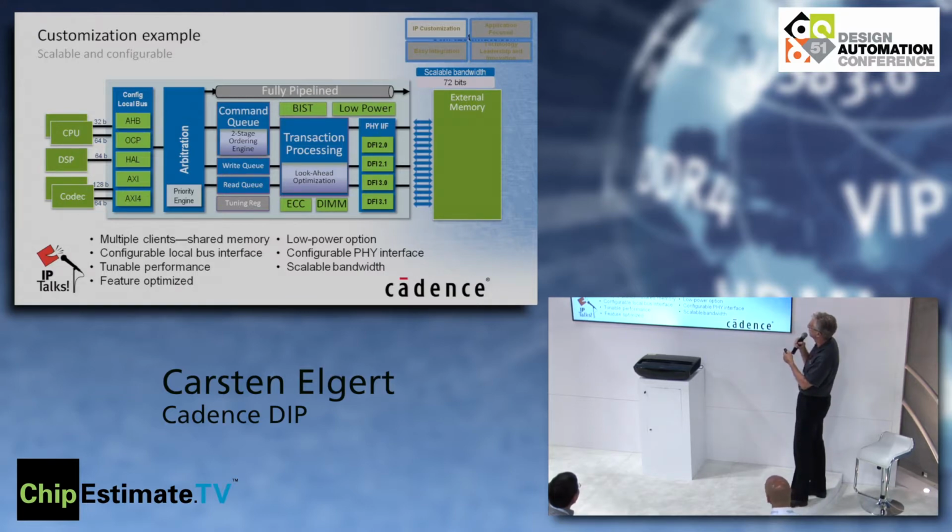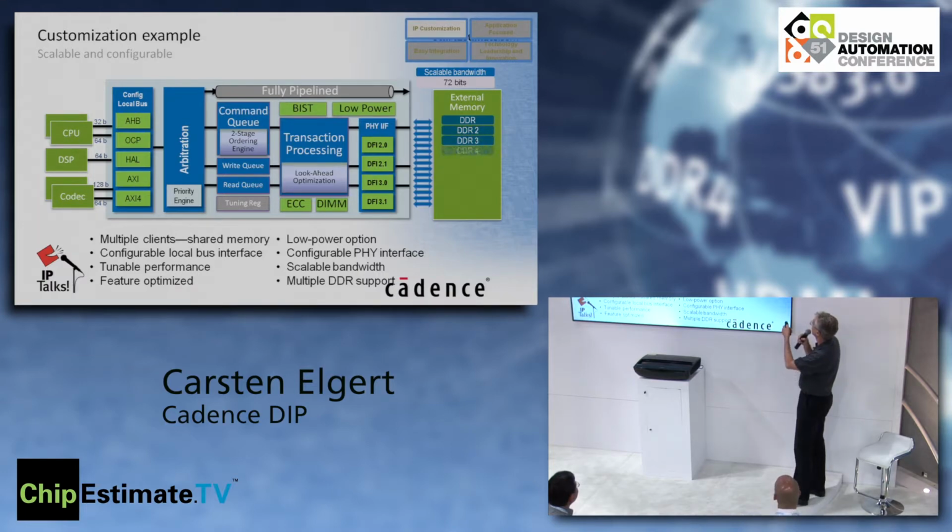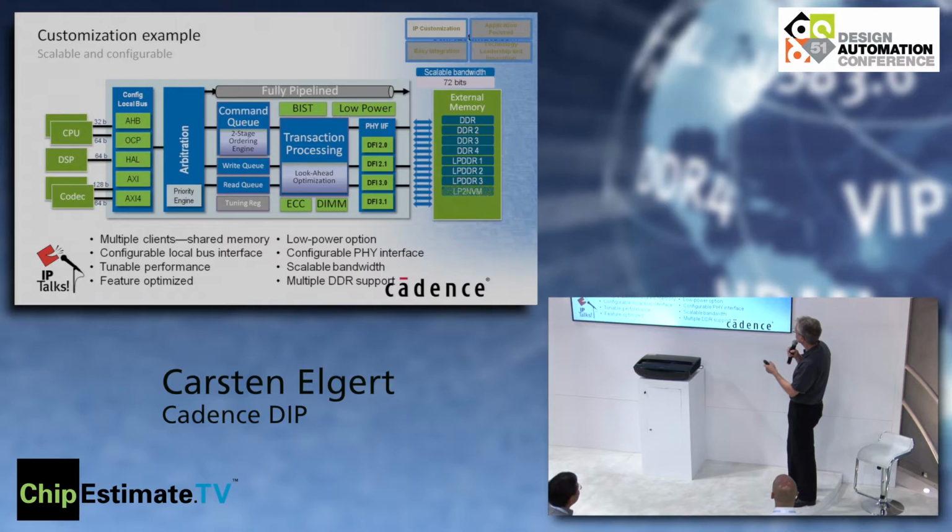You can configure low power. You configure the PHY interfaces depending on what standards you have. And last but not least, you can configure which type of external memory you want to control with these things, so we are supporting them. Only once you configure this do you get the IP which is fully customized to your needs, so that you optimize the area on your chip and the performance.